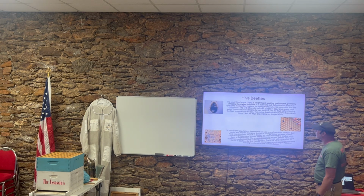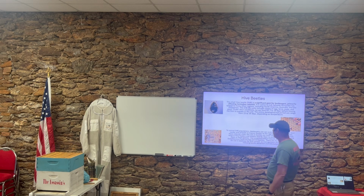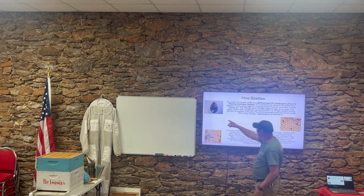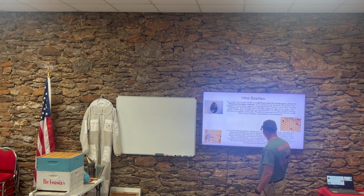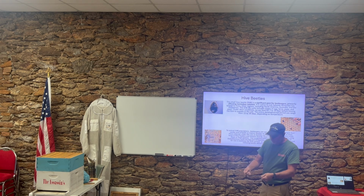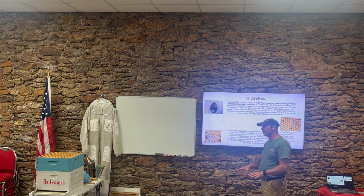All right, so now let's get into the pests. Hive beetles: little black bugs, annoying as all get out. 99% of the time, they crawl up from the ground. So if you have your hive sitting on cinder blocks in a grassy area, there's more chance of getting hive beetles in there. The more you can separate your hive from the ground, the better.